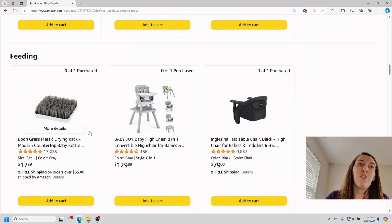Okay, so the bottle drying rack, at least this one isn't colorful. At least it's matchy for your home, but you don't need it. Just put their stuff on a towel and it'll dry. You don't need this item to then sit out all the time. It's how your house starts looking like it's run over by baby stuff and baby clutter.